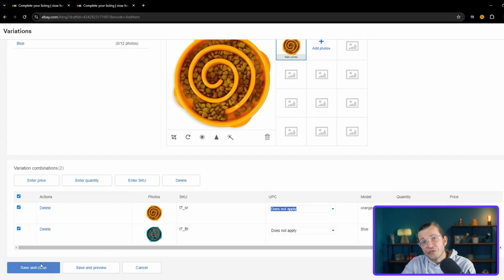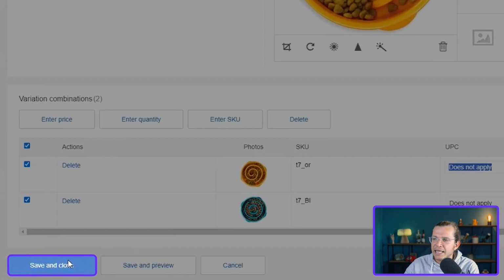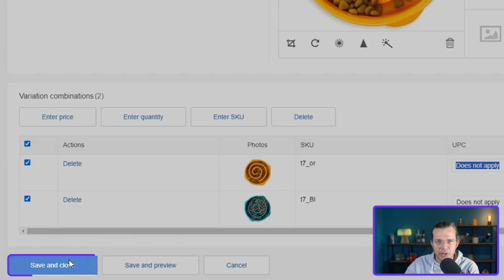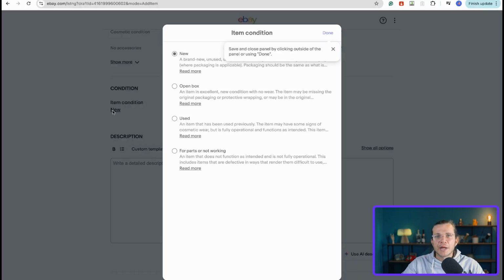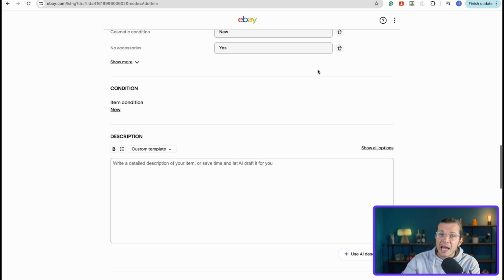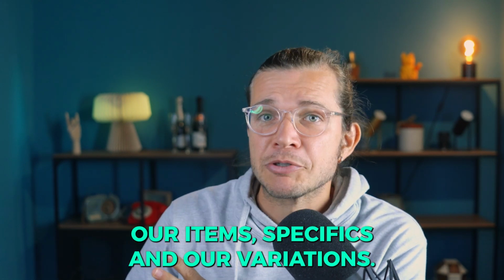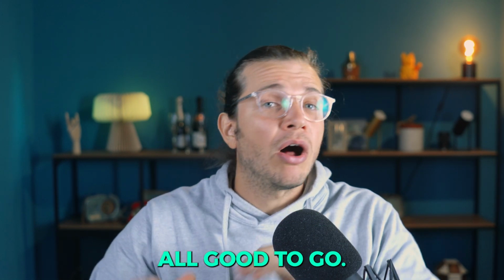Now, once you have all your variants in place, we just need to press save and close, and we're good to go. Up next, we have the condition here, but we can also skip that since we selected that option at the beginning of the video. But if you haven't selected it before, please do so now in this area. Okay, now we've got our photos, our title, our item specifics, and our variations all good to go.